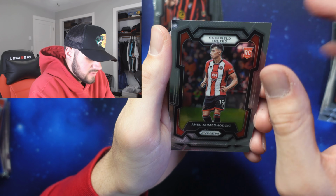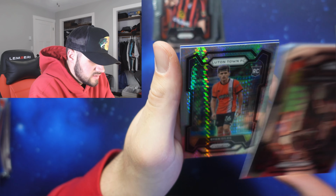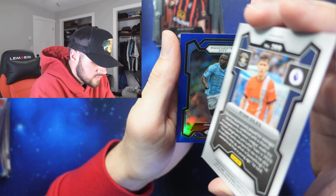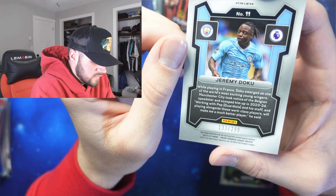Is this another Silver Prizm? Looks like a Mojo, maybe? I can't tell. Mojo. It's a rookie. Luton Town Football Club of Ryan Giles, not numbered. And then on the back is Jérémy Doku, blue out of 299, blue Prizm.